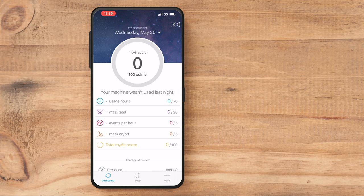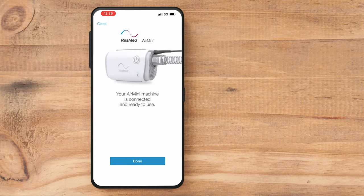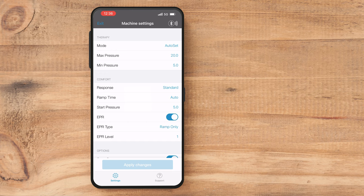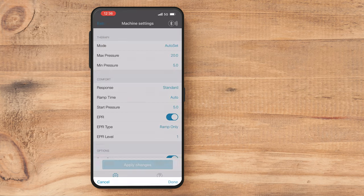If you want to access the clinician menu, then tap the Wi-Fi and Bluetooth icon from the dashboard, and then press and hold the ResMed and AirMini logos with two different fingers for a couple of seconds. The clinician menu allows you to change the device mode, which includes AutoSet for Her, adjust the pressure and comfort settings, and more.